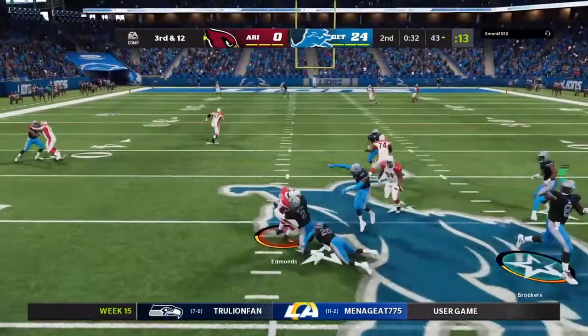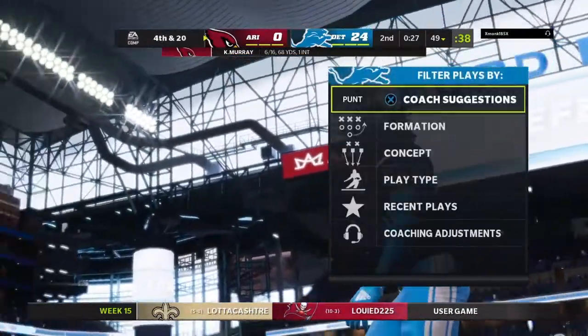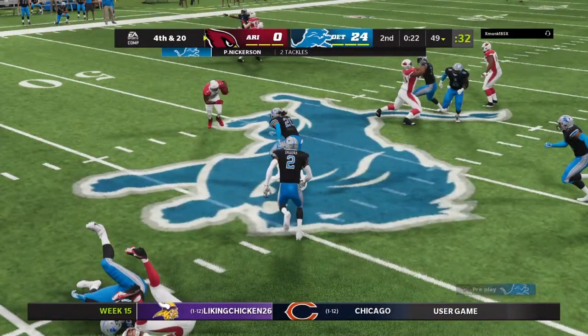On the screen, this is Edmonds. And that play will go nowhere. Losing yardage back near midfield at the 49. All told, it's a loss of 8 on the play. And that's going to make it 4th down.